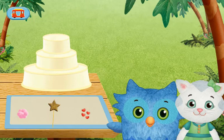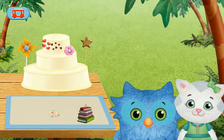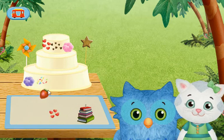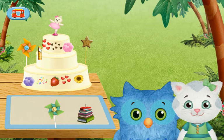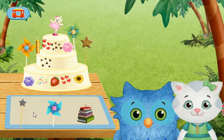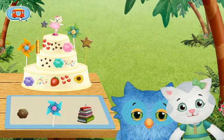Decorating the cake. Will you help too? Hoo-hoo! Woohoo! Thanks for helping, Hoo-hoo! Happy Neighbor Day!